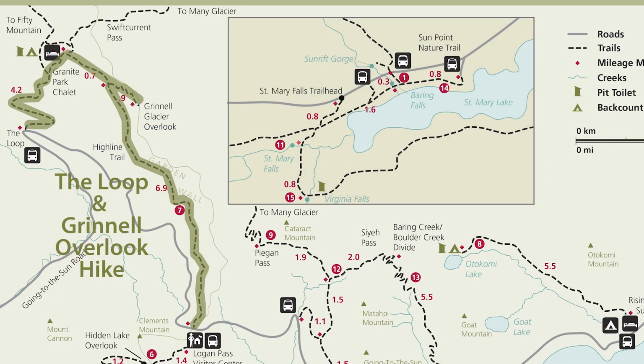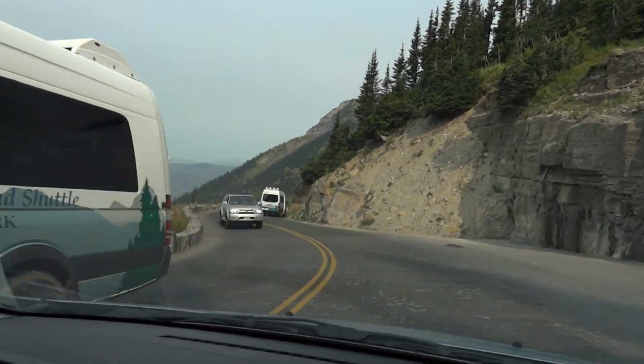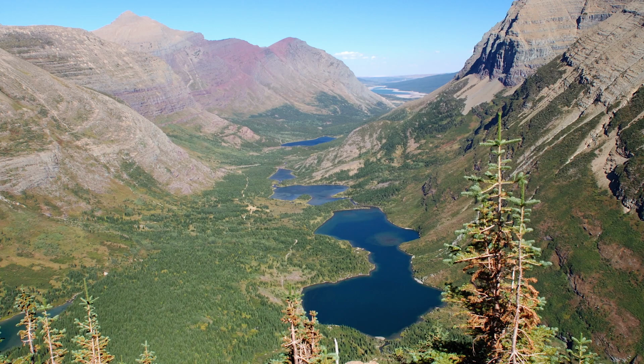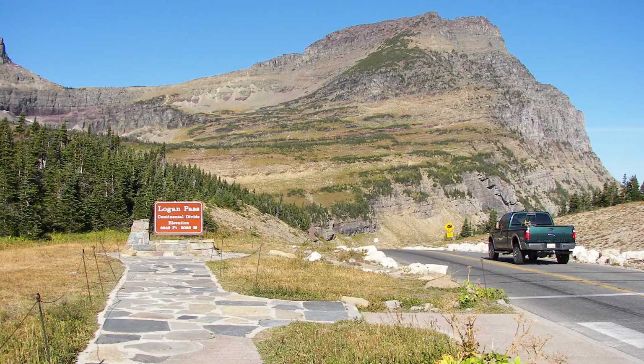Though this is called the Loop route, the trail isn't a loop. It requires a hiker shuttle to get back to Logan Pass. My favorite hike from this trailhead is the 15.2-mile route to Swift Current via Swift Current Pass. And yes, I'll talk about how to get back to Logan Pass a bit later. The trailhead is across the street from the Logan Pass sign.